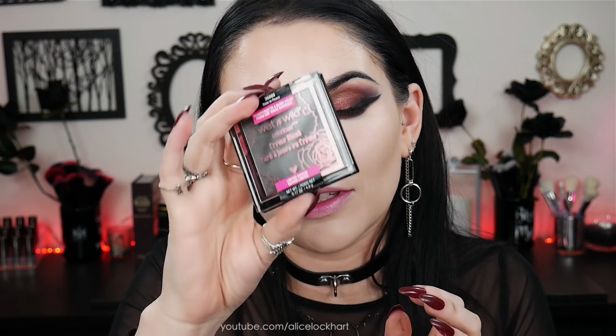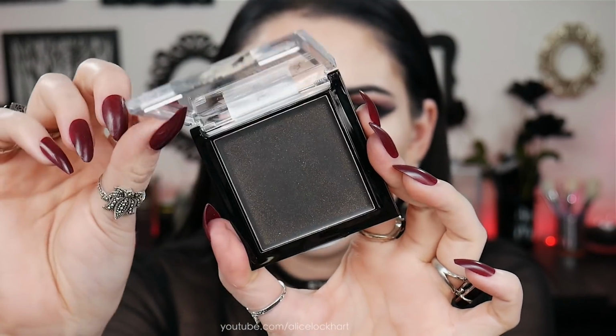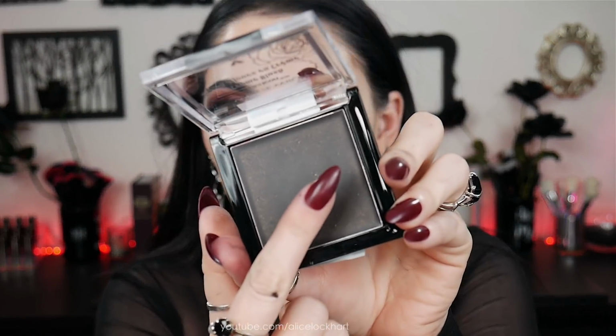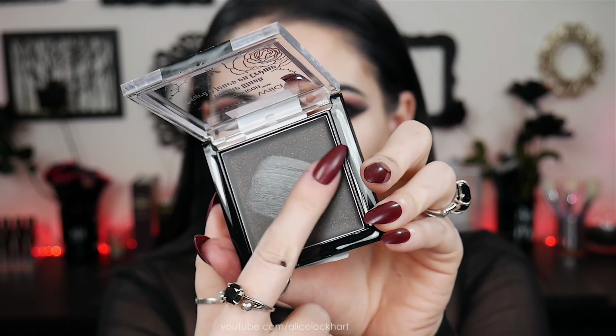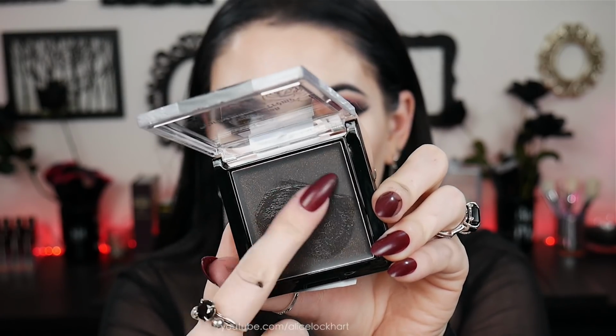Now, before I move on and set my face, I really need to test out the cream blush. This is called Rose in Peace. Oh my gosh, the name is so cute. I'm gonna test it on my finger first, just because I'm honestly scared. Ooh. It's really jelly-y, like. What is going on?